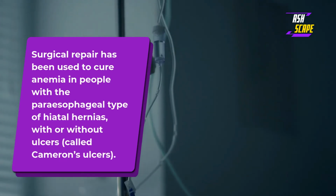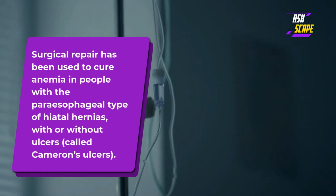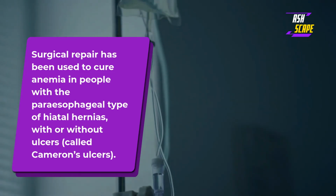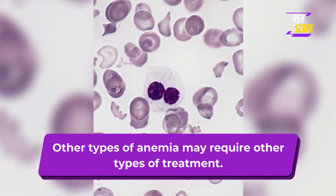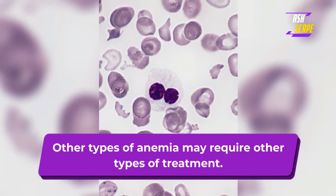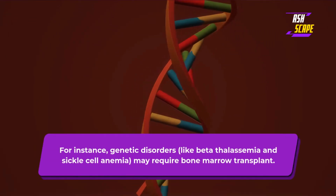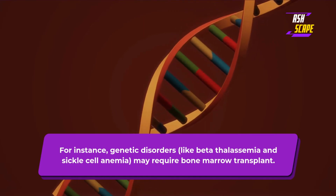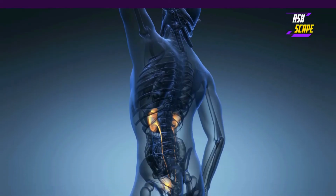Surgical repair has been used to cure anemia in people with the paraesophageal type of hiatal hernias, with or without ulcers, called Cameron's ulcers. Other types of anemia may require other types of treatment. For instance, genetic disorders, like beta thalassemia and sickle cell anemia, may require bone marrow transplant.